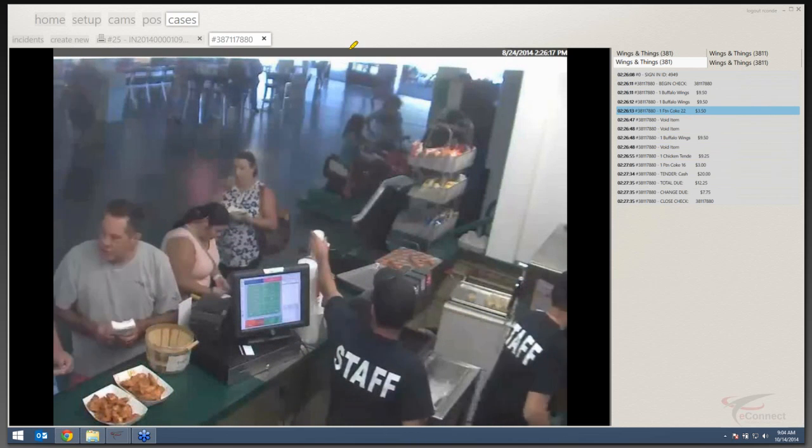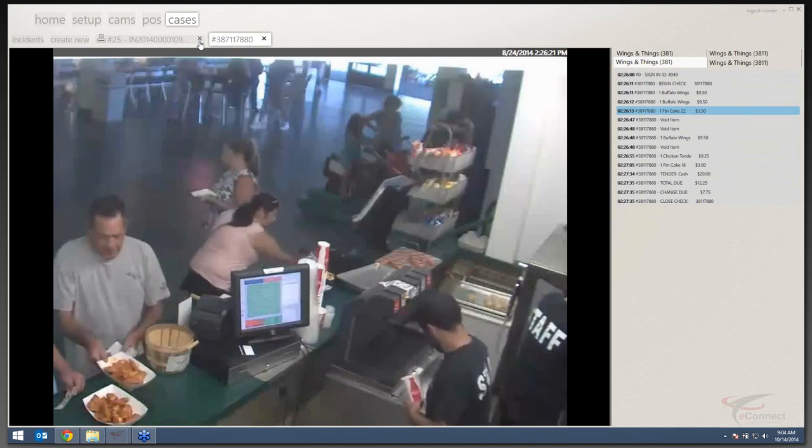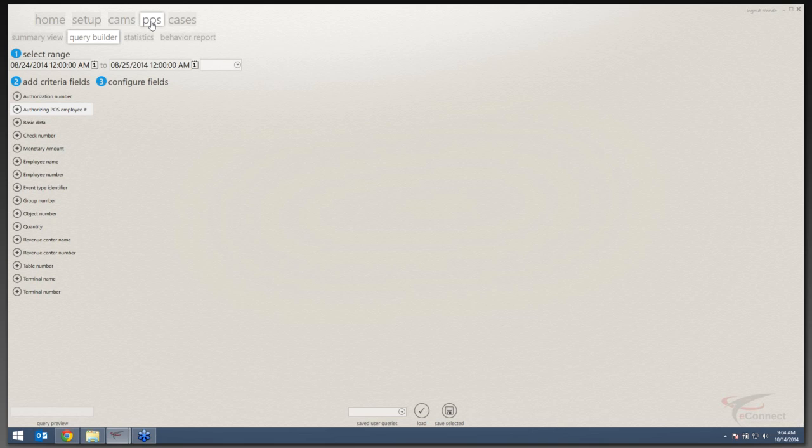To go backwards and show you the way we looked into this, we went into our POS tab and we ran a query. Most of you should have this query set up on your summary view. If you don't, instead of just going straight to the summary view and clicking on it, I'm going to show you how to create this query. In this query, we're looking for transaction cancel.